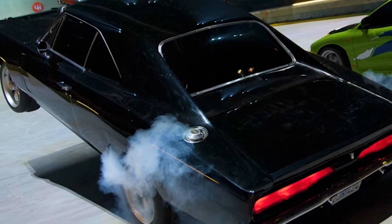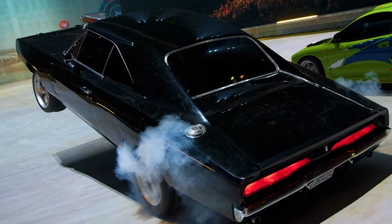So they made the wheelie car out of an original Fast and the Furious car. So that's basically put another 0 on the end of my Dodge Charger. Oh, hey. Everyone's a winner, baby.